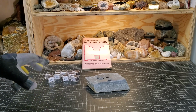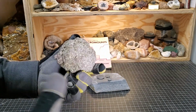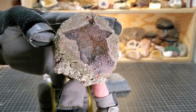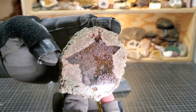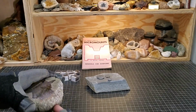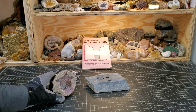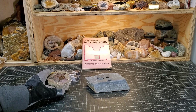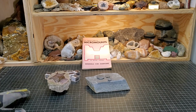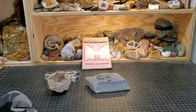Been getting into Thundereggs so much more. Here's an example of a Thunderegg. I actually have some Thunderegg videos coming, but this one in particular I really like. This is a Lucky Strike Thunderegg. This will be part of the subject matter for next week's video, which will be a lot of fun. I certainly love Thundereggs. I like that they kind of tell a story, like there's more to them. It's like a recording of geological history in a way, and it's fabulous.